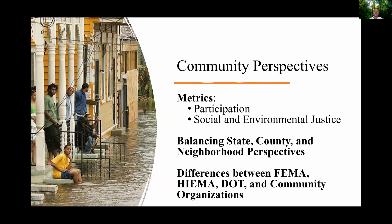So with community, the metric that needs to be looked into is participation. How many people are participating, who's participating, and are we giving everybody a voice when it comes to sharing their ideas and knowledge of where they live? It's all about balancing state, county, and neighborhood perspectives, looking at the differences between federal, county, and community thoughts. All of that combined will help measure the social and environmental justice metric.